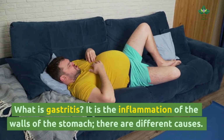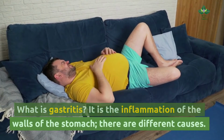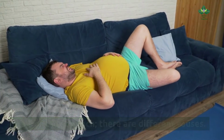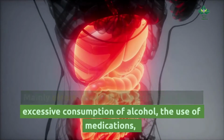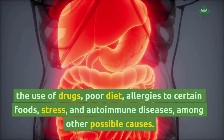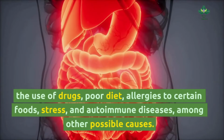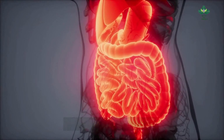What is gastritis? It is the inflammation of the walls of the stomach. There are different causes. Mainly ulcers caused by bacterial infections, excessive consumption of alcohol, the use of medications, the use of drugs, poor diet, allergies to certain foods, stress, and autoimmune diseases, among other possible causes.